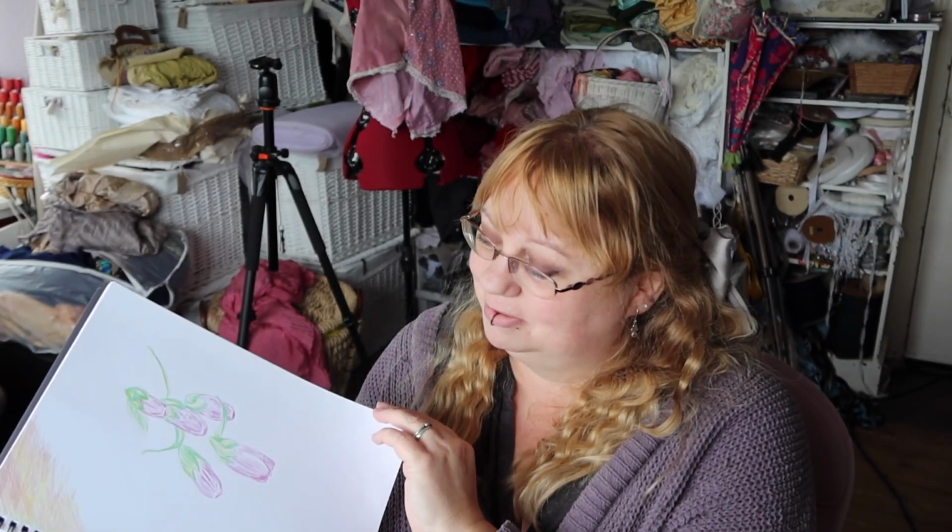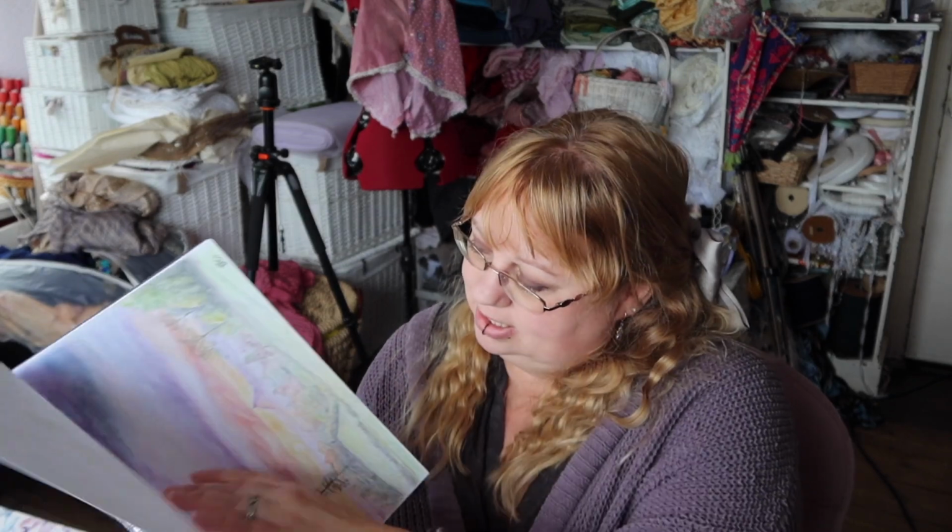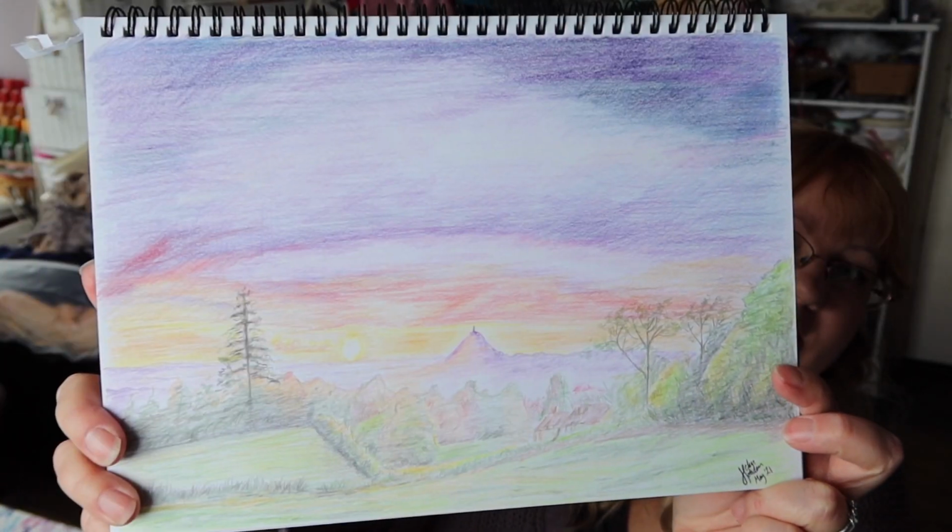I haven't had much of a go with them, but I've got a rough idea of what they're like. And then I did that picture there, a sunset over Glastonbury Tor, which is a view from just over in the field, and that one I did with the Procolours. So if you're interested in buying a nice set of coloured pencils, not watercolours, I do recommend the Procolour pencils.